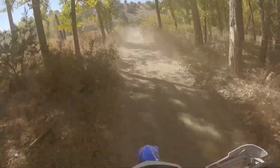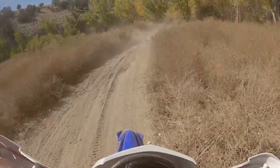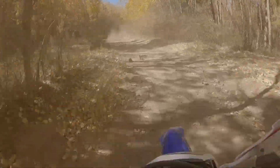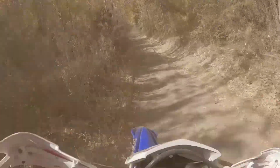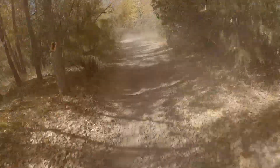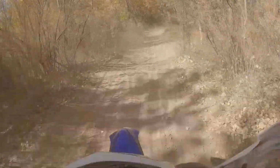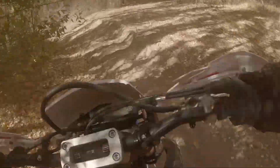But this last section here opens up a little bit and I can get some speed, but this would have been a nice area to just ride through and not race through. It's October, the fall colors are changing. It would have been a nice pretty ride to cruise through and hang out with your buddies, but obviously we're racing here, so I didn't have much time to look at it until I saw it on the video.